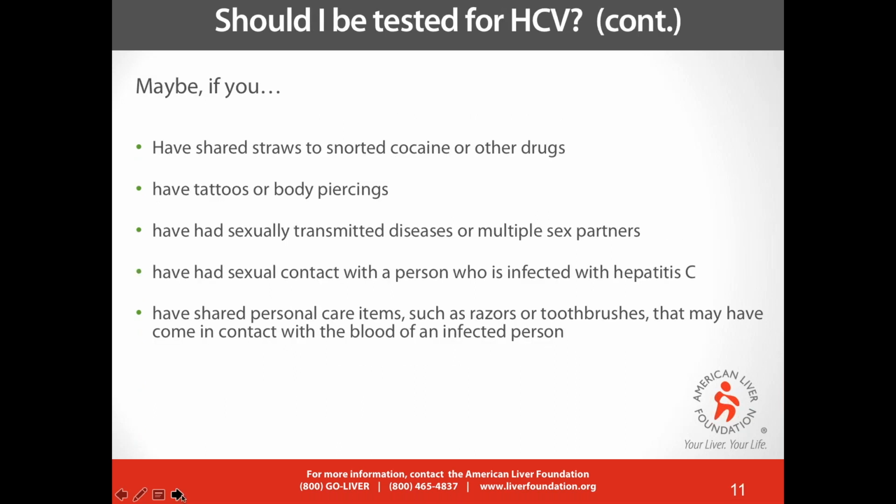So should I get tested? Maybe if I've shared straws to snort cocaine or other drugs. When we stick straws in our nose or dollar bills rolled up, if we're snorting a drug, they're abrasive. So they kind of rip apart our nasal passage there and cause a lot of sniffing and mucous membrane to be exposed. And if that straw or whatever it is gets wet from our nose and we share it, that's a good way of passing it on. We want to be very careful about that.